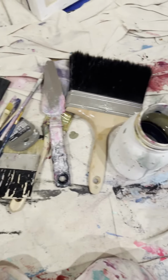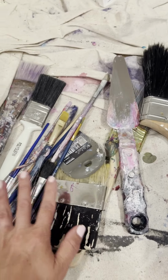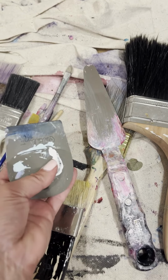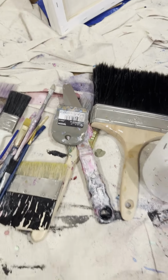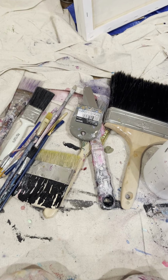So these are the tools I'm going to be using today. I'm using a variety of brushes, different sizes, as well as a couple different palette knives and some other cool little tools that I have. And so I'm going to get started. Let me show you the paint first that I'm going to be using.